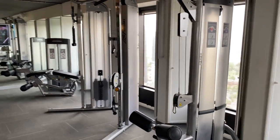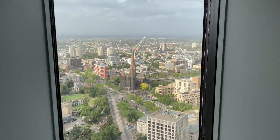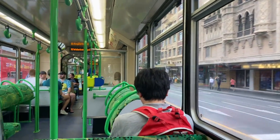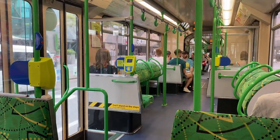I was told that it's structurally impossible to accommodate a swimming pool in this hotel, but you still have the gym where you could sweat a lot. Of course, there's no better way to travel around the Melbourne CBD than by using the trams, which are free of charge within the free tram zones.